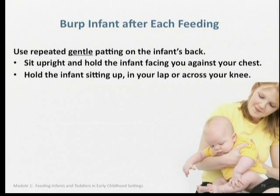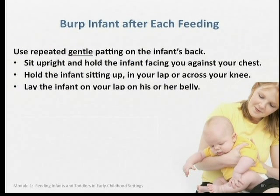Or you may hold the infant sitting up, in your lap, or across your knee. Support the infant's chest and head with one hand by cradling the infant's chin in the palm of your hand and resting the heel of your hand on the infant's chest. Use the other hand to pat the infant's back gently. Another way to burp the infant is to lay him on your lap on his belly. Support the infant's head and make sure it's higher than his chest. Gently pat the infant's back.